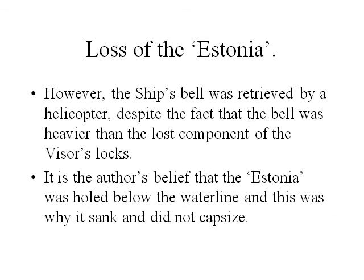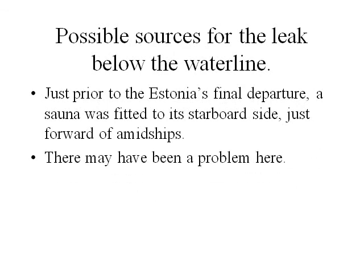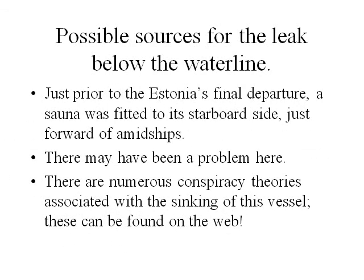It is the author's belief that the Estonia was holed below the waterline, and this was why it sank and did not capsize. Just prior to the Estonia's final departure, a sonar was fitted to its starboard side, just forward of amidships. This was fitted on deck number 0, which was below deck number 1, and deck number 1 was below the watertight car deck, deck number 2. There may be a problem here.